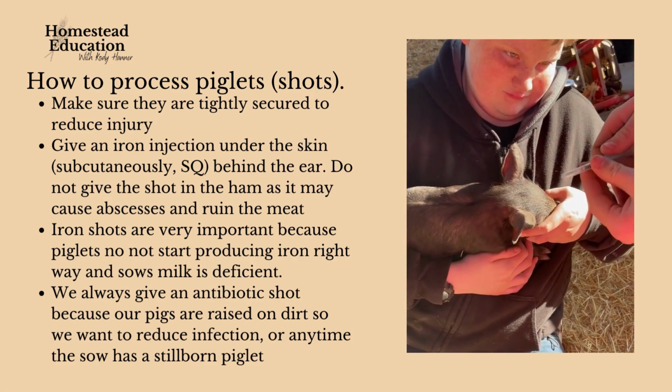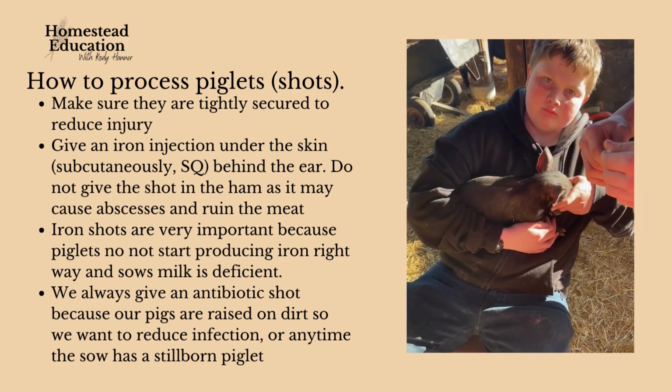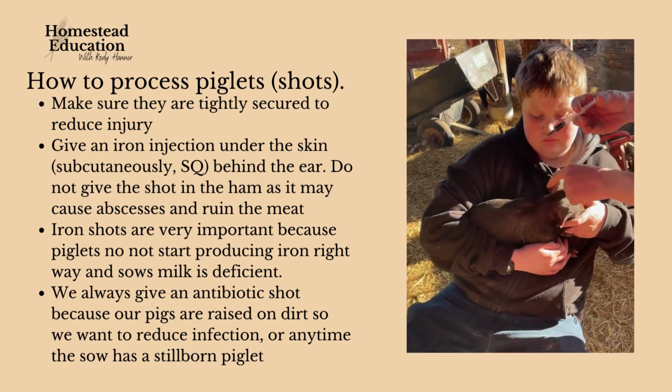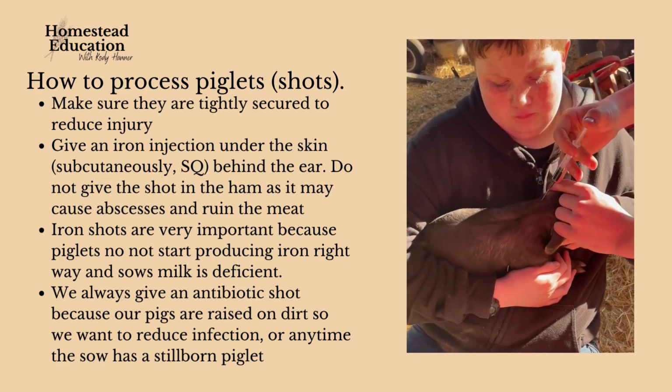We always give an antibiotic shot because our pigs are raised on dirt, so we want to reduce infection. We also do this anytime the sow has a stillborn piglet.